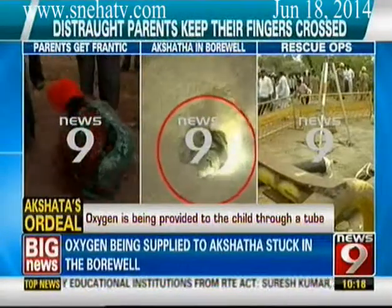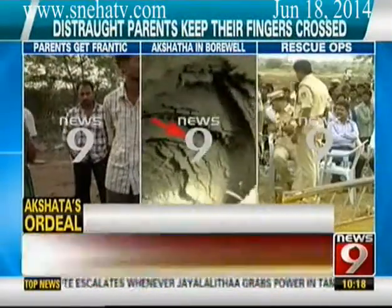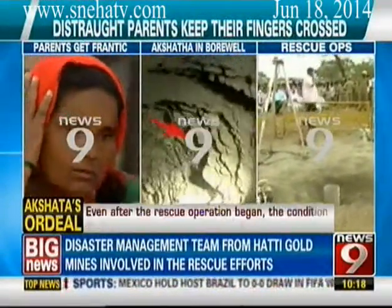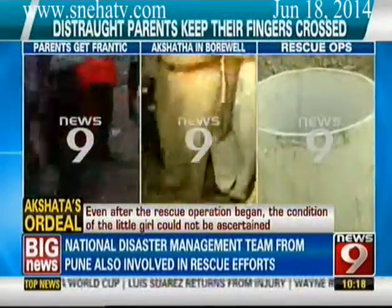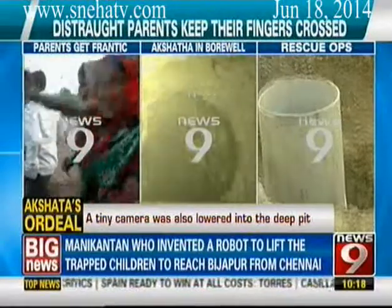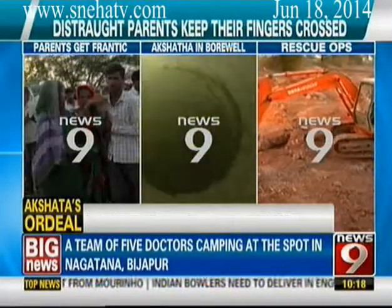What you see there on the right of your television screen, the entire area has been barricaded, especially where the borewell is located. You can see senior officials already present on the spot. We're told that experts from Hatti Gold Mines and Kolar Gold Mines are also present over there. They have asked the rescue personnel to dig a ditch parallel to the borewell, about 32 feet. As of now, we're told that 27 feet is done. In the next 2 hours they should be able to secure the 32 feet.